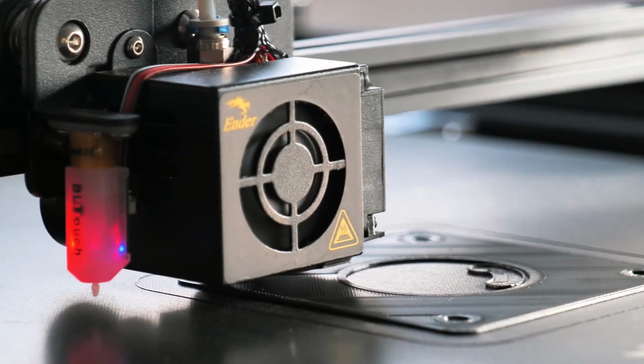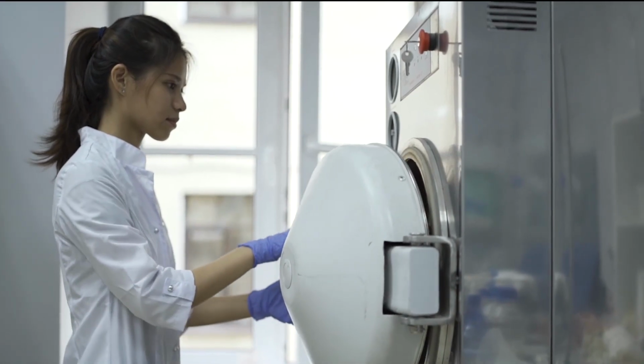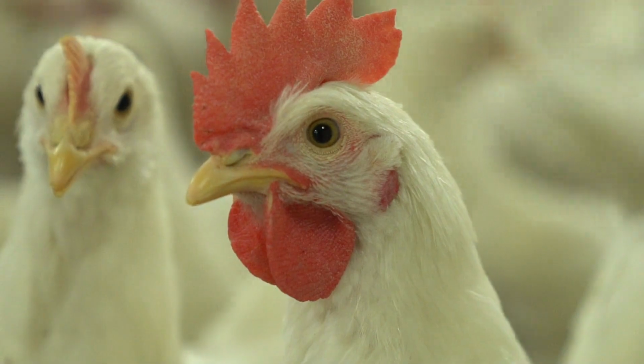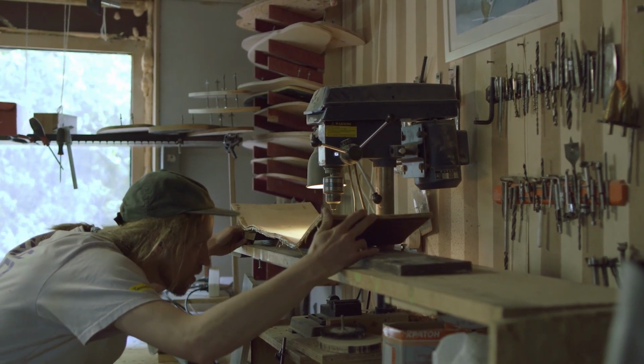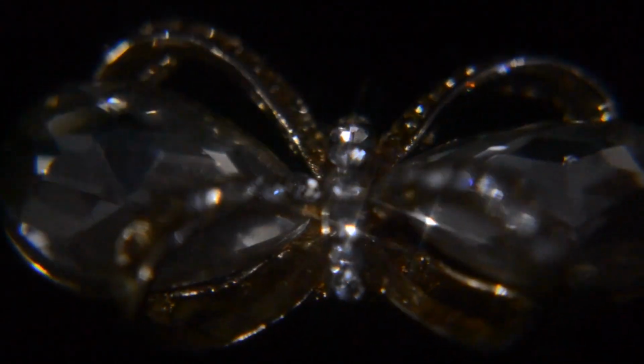This is an innovative 3D food printer. And this is an egg incubator for hatching chickens. What do they have in common? You can place them in a garage and make money using them. In this video, we will tell you about these and other unusual machines. And at the end, there will be a real gem that will allow you to swim in gold just like Scrooge McDuck. So watch until the end.